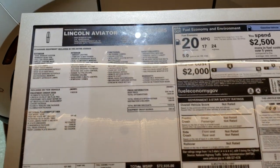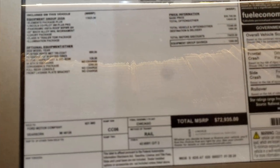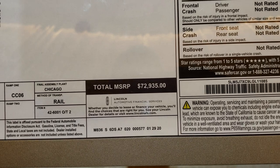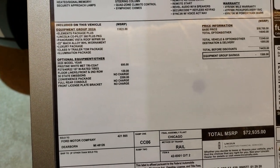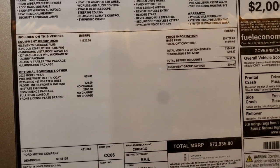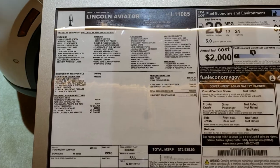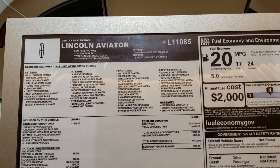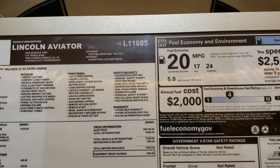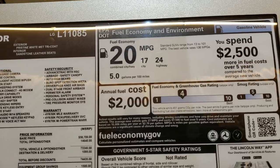So here's the original window sticker of the one we're going to check out on the interior. This one is an MSRP of $72,935. It has the Elements Package Plus, and feel free to pause this at any point. Has the 3-liter V6 twin turbocharged motor, 10-speed automatic transmission, gets you 24 miles per gallon on the highway.